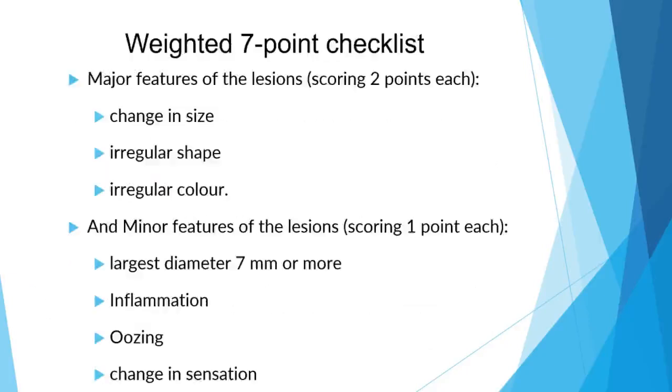Now let's go quickly through the weighted 7-point checklist, which lists major features of the lesions, which score 2 points each, and that's change in size, irregular shape, irregular color. And minor features of the lesions scoring 1 point each, which is larger diameter of 7 millimeters or more, inflammation, oozing, or change in sensation. So if the sum of those features is 3 or more, then we must refer using a cancer pathway.